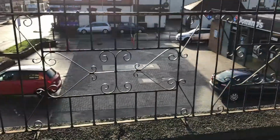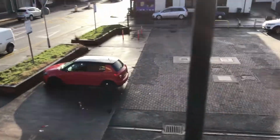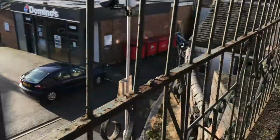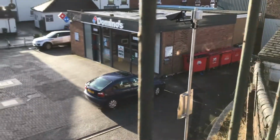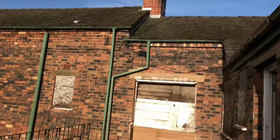Basically what happened here is the guy bought this pub with all this land, and that Domino's wasn't there originally. So he bought the pub with all the land, and then he split the land off and he put a Domino's on it. So he owns that Domino's, and then he sold this pub to us. So I think he's done alright.